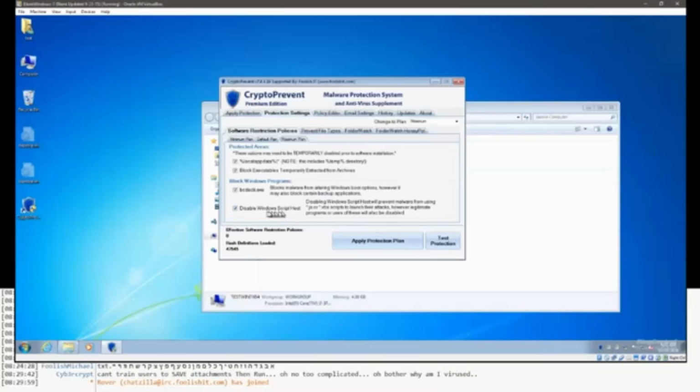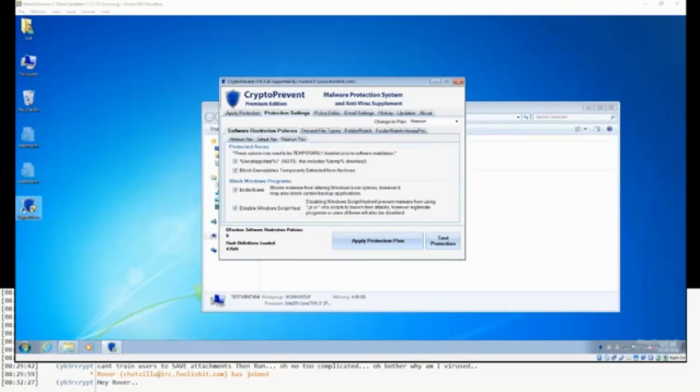Michael, do you want to post that Wikipedia page that has all the stuff that Windows Script Host uses? Let me find that real quick, but sure. Okay. So while he does that, we'll go ahead and move on from there. Did you have something, Nick? Sure.